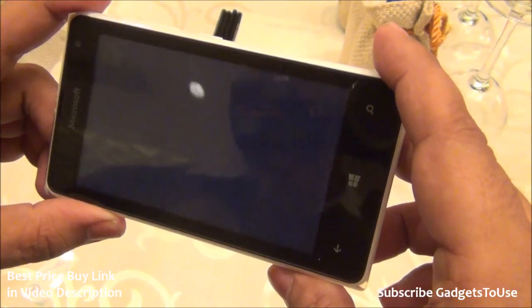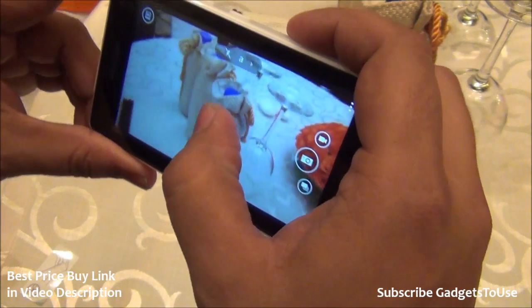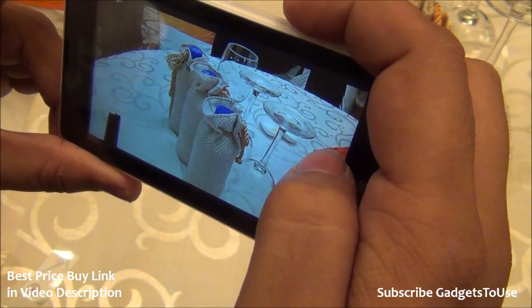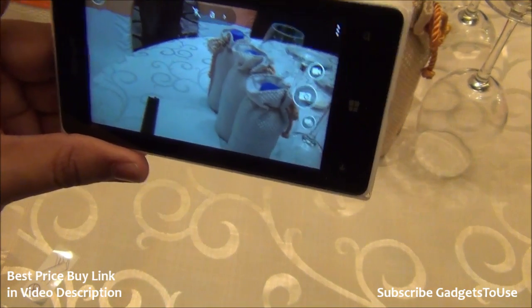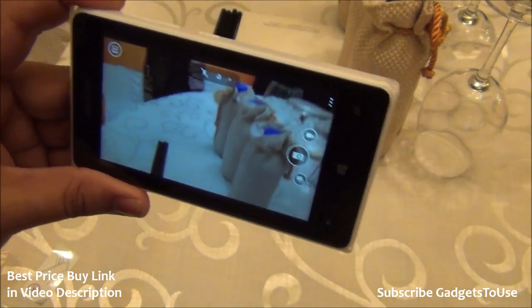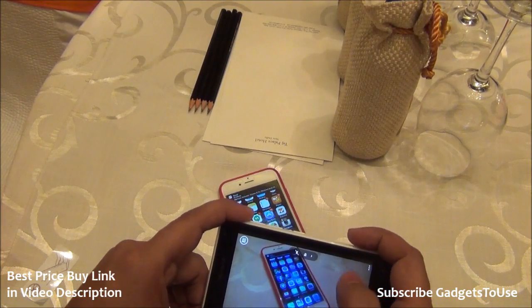It is taking like 2 seconds to launch the camera. So it is launched, and this is how the camera UI looks. Let me just take a photo of these bottles over there. Again, we are taking photos in low light, so don't expect great quality from the rear camera, but it should be good. And here we have my iPhone 6 as well, which I always take a photo of to show you the camera quality. And we have the iPhone 6 over there, and again I'm going to take the photo.